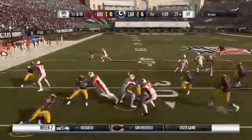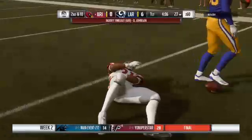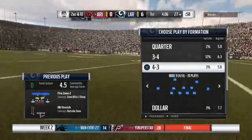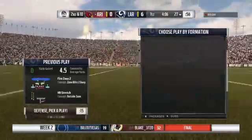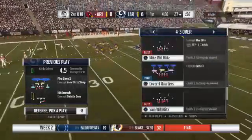The first carry now, this is Johnson. Trying to bounce it outside, but he's only able to get it back to the line of scrimmage. Now we're going to get a stoppage here as we've got an injured Cardinal on the field. While the training staff takes a peek, we'll take a break.